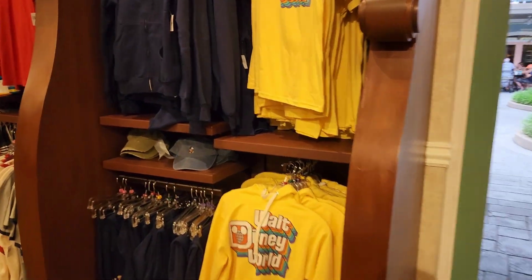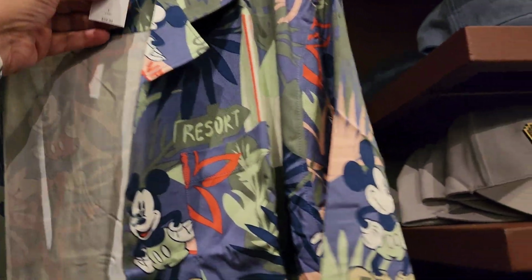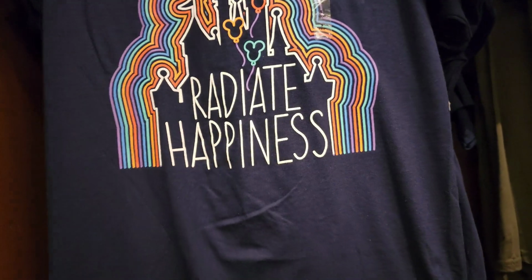Typical generic Disney World clothing that you can get. And ooh, this would be cool for like a cruise, right? I do like that. How much are you? You are $60. I will think about that because I am very interested in that. I also like this, Radiate Happiness. That's pretty cool.